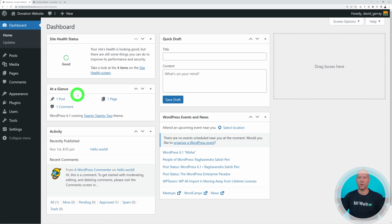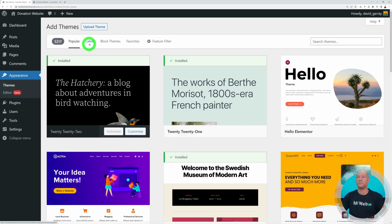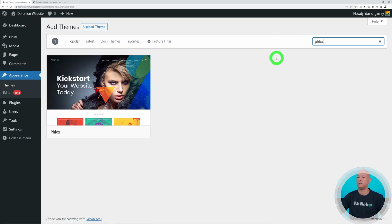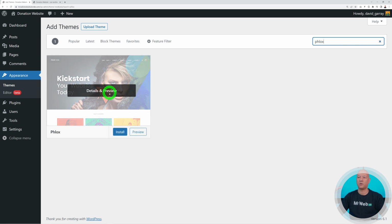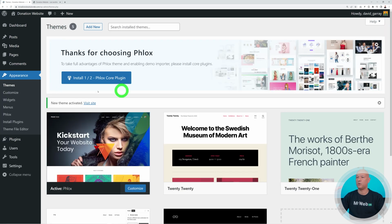So first, our theme. For this, we go to Appearance, Themes, Add New. And right there in the search bar, you're going to type Phlox, just like this. And there it is. If you hover on top, as you can see, it will reveal an install button. Click on this, activate. And as you can see on top, we have a message now.